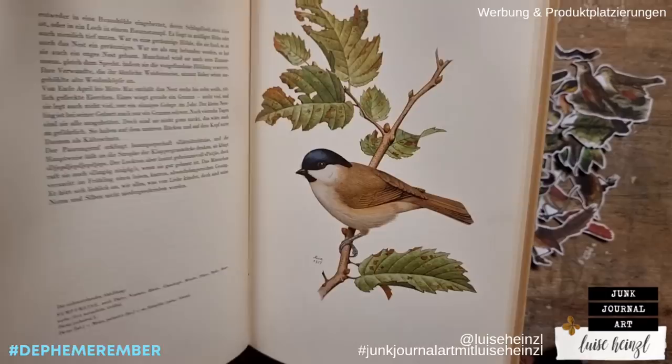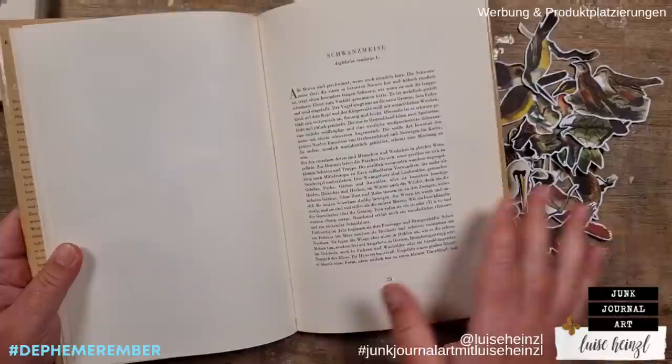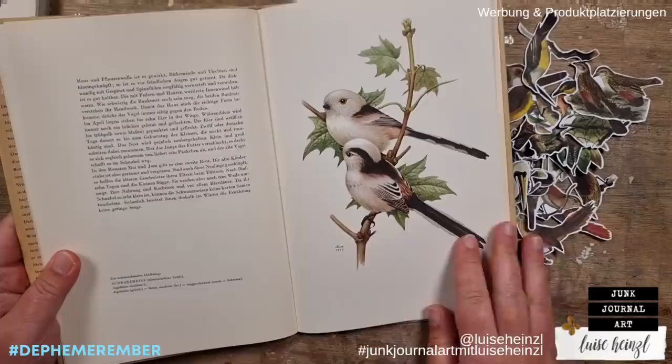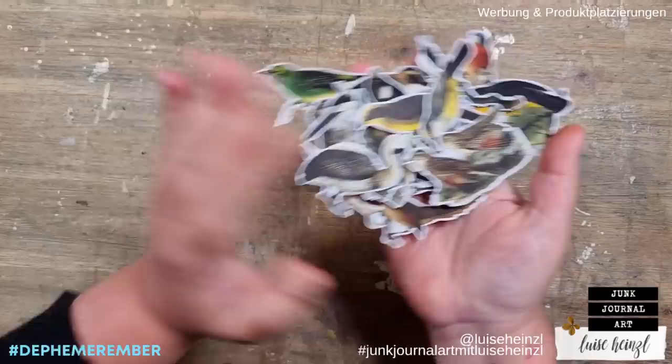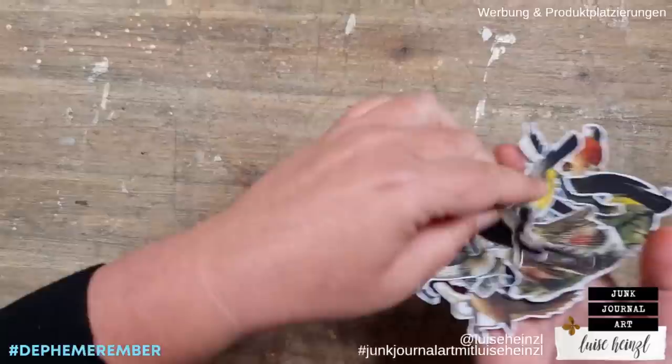I have put out some of my really favorite bird books for today. So this one here that you can see is a really thin one, but this is so cute. Look at these beautiful illustrations. That's a German book, but perhaps you can write the title into Google and then you can find it there.